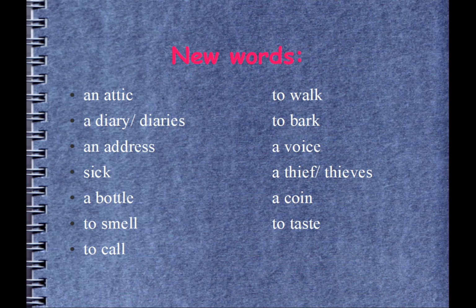So, perfect. Now here's the story, The Captain's Ghost. Listen carefully, you don't have to understand every word, but try to understand the general gist, also die allgemeine Aussage. And there are, of course, some questions that you have to answer. Find answers to the following questions and note them down into your folder.